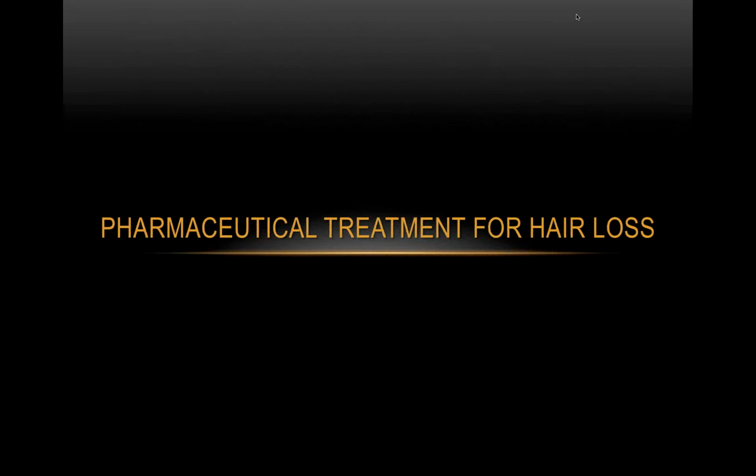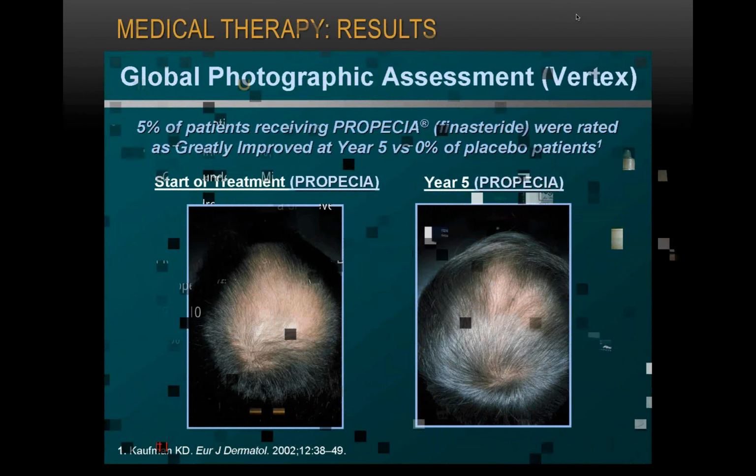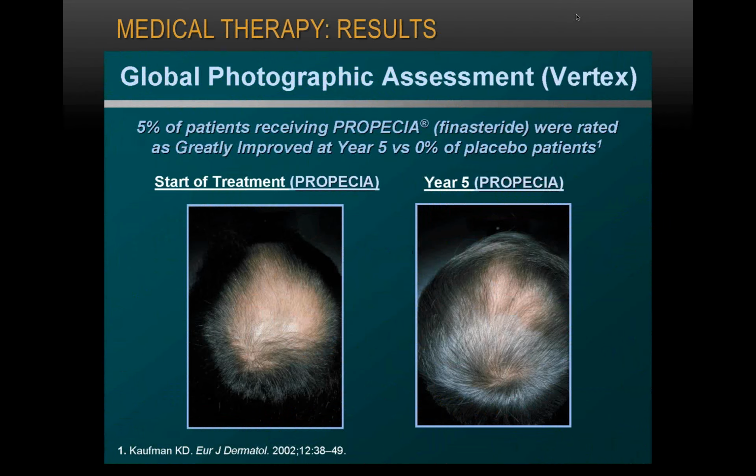So what are the pharmaceutical treatments that we have for hair loss? Pharmaceutical treatments include some FDA-approved as well as some off-label or compounded topical medications and oral preparations. These things target the follicle either directly or they'll reduce the biochemical triggers for hair loss. So the primary pharmaceutical interventions, as you see here, are Minoxidil, which is a topical medication, and Finasteride, which is an oral medication.